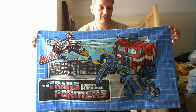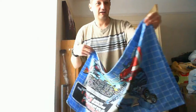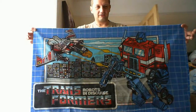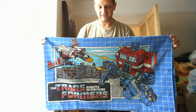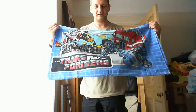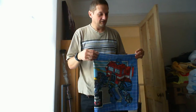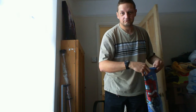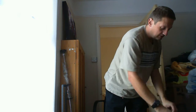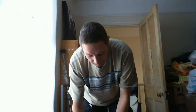It is that clean, that perfect. Colour, as you can see, is vibrant on this thing. Same both sides. So you've got proper G1 action scene of Laserbeak and Optimus Prime. Now this is actually even dated as well, so this is 1985. And it still smells clean. I mean, we haven't even cleaned this yet, so the guy's selling it to me. But he's obviously kept it in an airing cupboard, in a drawer somewhere. Never been used from what I can tell.